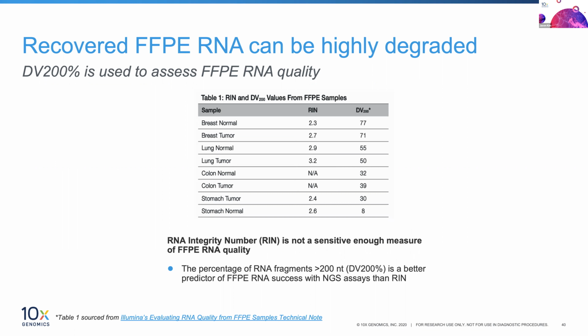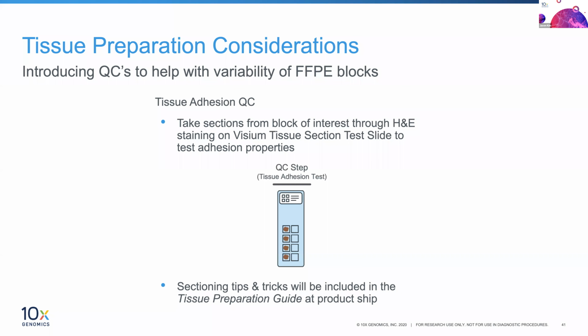Now, that isn't to say that below 50% you're just going to see a complete failure. It's just that you will start to see potential impacts to data. There's no guarantee that there's going to be an impact, but you potentially could see less fidelity in your data quality by going below that number. So you might want to do a small pilot study if your samples have a lower DV200 percentage, or maybe even try to select different blocks that are 50% or greater.